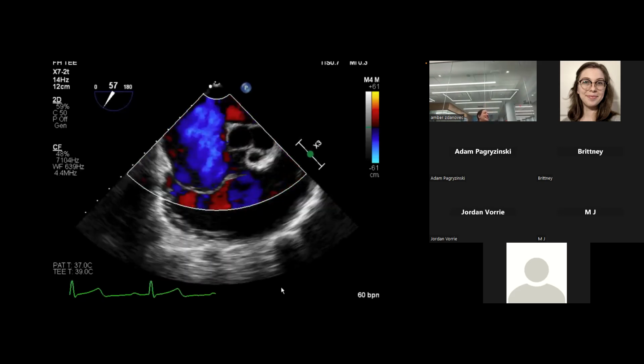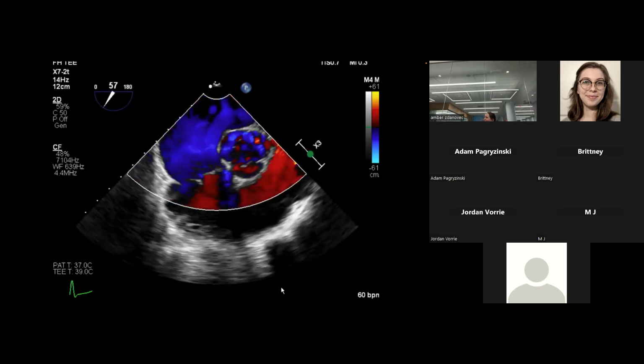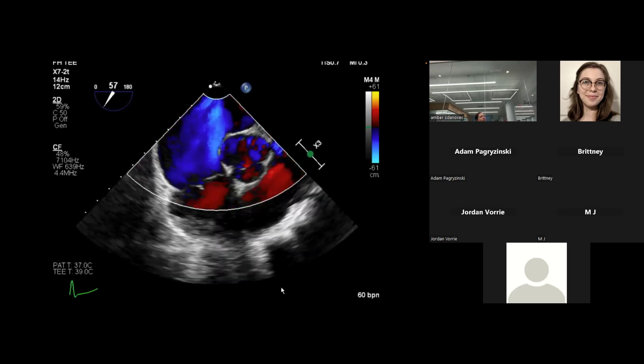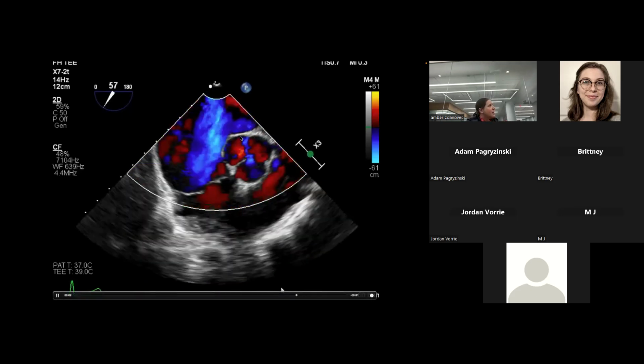All right, here we go. Something is missing. It's something that would lead to a bigger RV like this lady has. What septum is she missing? This is RV inflow outflow. Yeah, so atrial. So usually what's right here, yeah, okay.